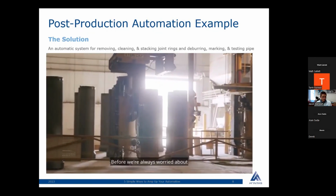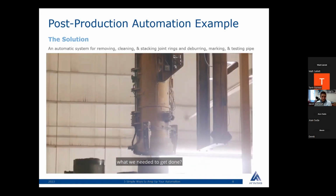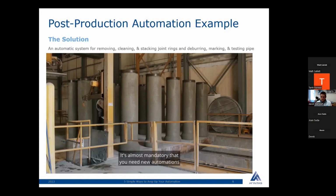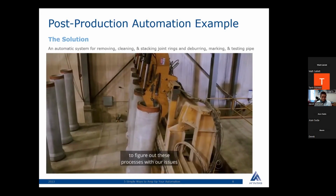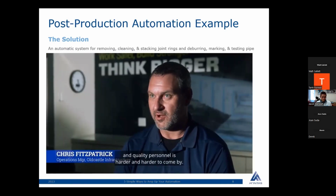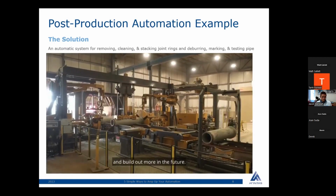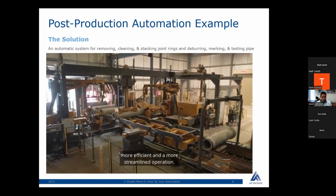Before, we're always worried about who we're gonna have, who's gonna show up for the shift, are we gonna have enough people to do what we needed to get done? It's almost mandatory that you need new automations to figure out these processes with our issues with getting labor right now. Personnel is hard to come by, and quality personnel is harder and harder to come by. So that's where automation is going to build out more in the future. It helps us become more reliable, more efficient, and a more streamlined operation.